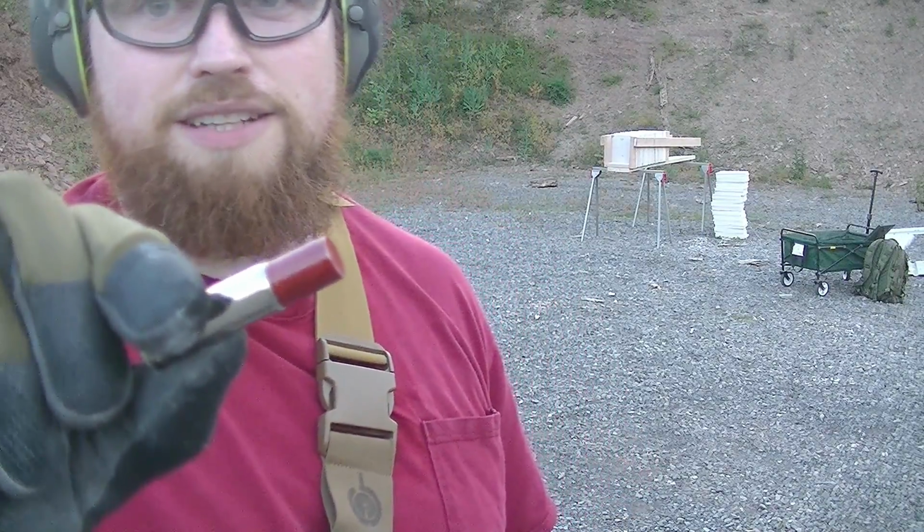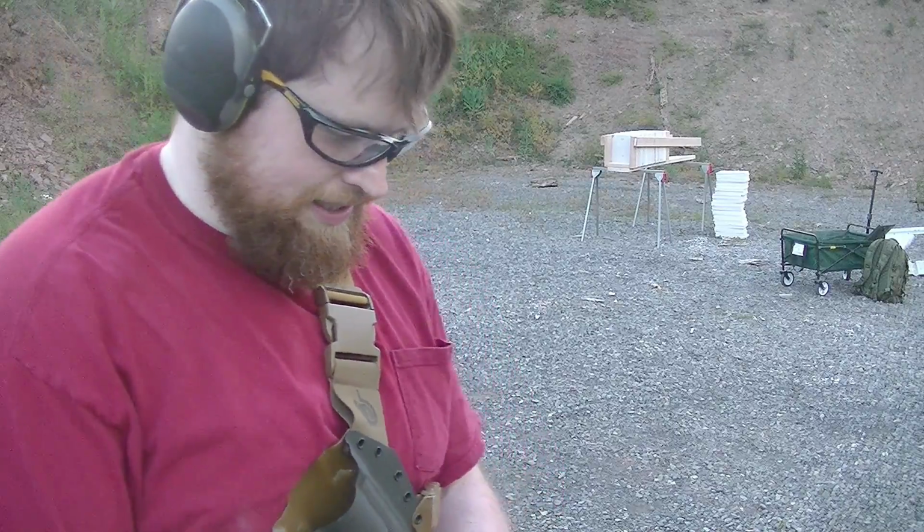Alright guys, I got some fresh sheetrock. I'm going to hit it again with the 700 grain Hardcast. I want to get a good hit in the middle.